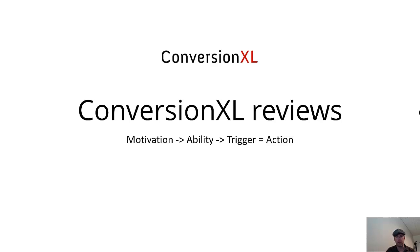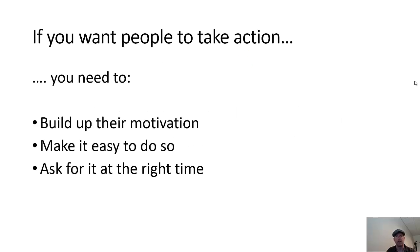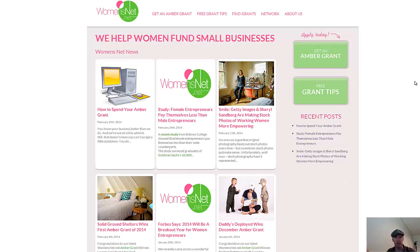It's derived from the Fogg behavior model, and in a nutshell, what it says is that if you want people to take action, then you need to build up their motivation so they know what they're getting, they understand the benefits, they say, yes, that's for me, that's what I wanted, that's what I need. You make it easy to take action. So there's a simple process. They don't need to fill out 1,700 pages full of forms. And you ask for action at the right time when their motivation is at its highest, and it's easy to take action. So let's review a few websites using this assessment methodology.